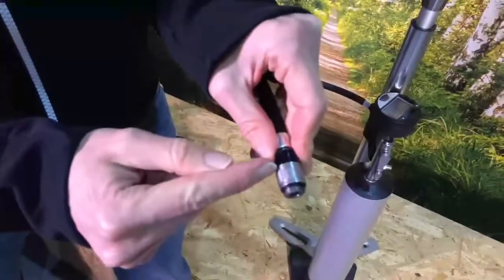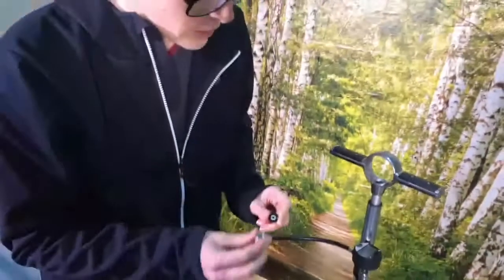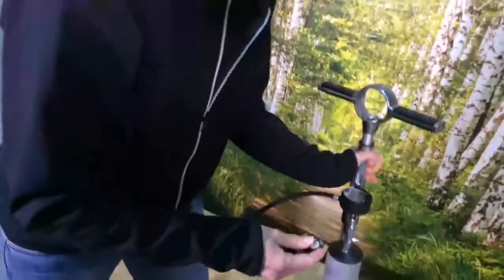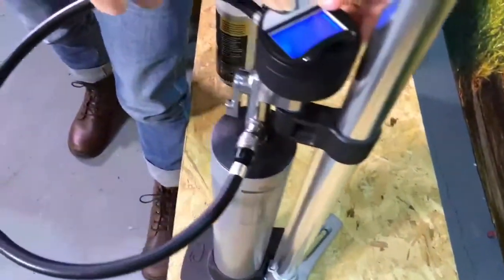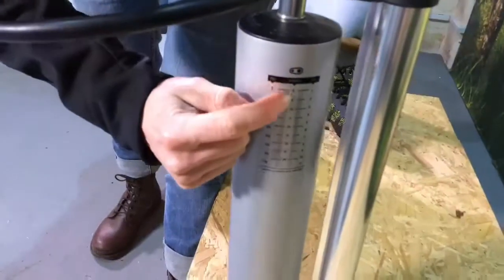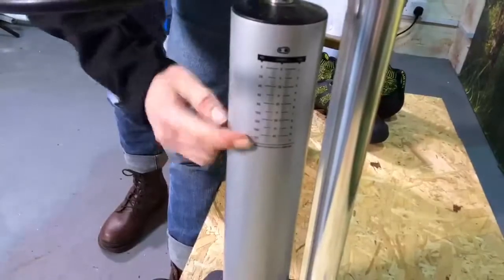This, if you can see the end, Presta and Schrader. This is a little bit of a fiddle. To charge the tank up, turn it round to the Schrader side and screw it on there. Then you can turn it on, and it's got a little gauge on the side of the pump. It tells you if you do 10 pumps, you'll get about 40 psi. You can go all the way up to 160.